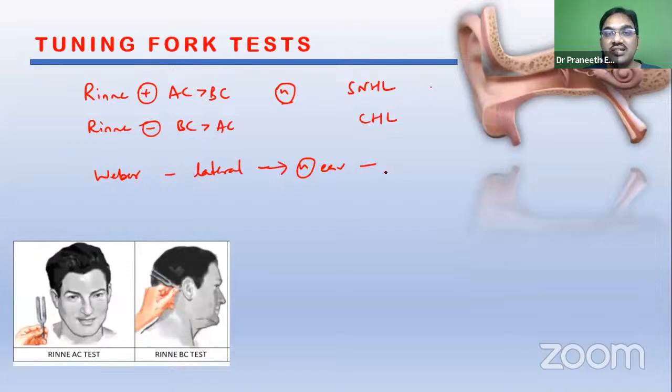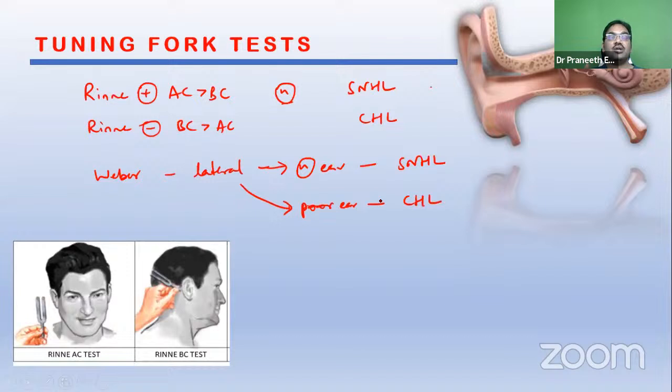If the Weber is lateralizing towards the normal ear, what does that mean? It means SNHL. If the Weber is lateralizing towards the poorer ear, the side where the patient is having the problem, then it is conductive hearing loss. Say the patient is complaining of right-sided hearing loss.